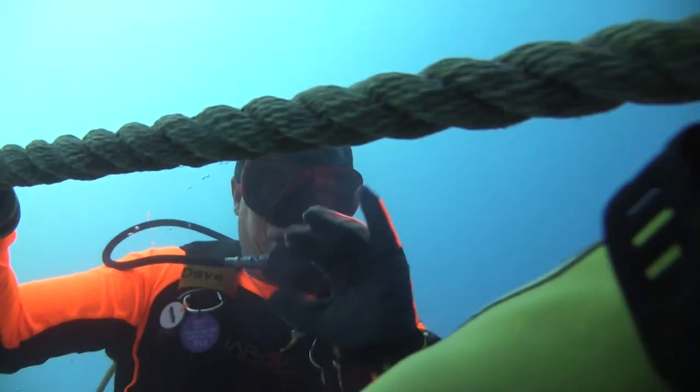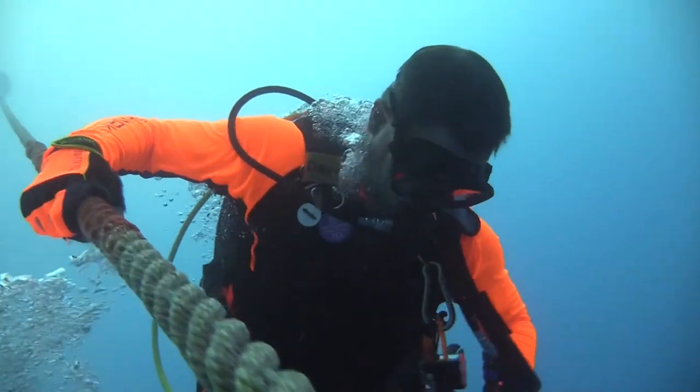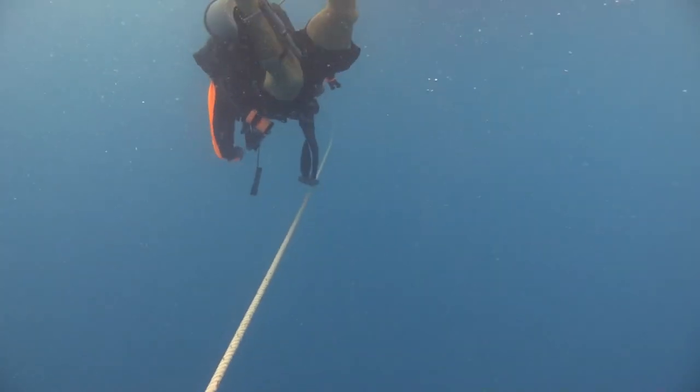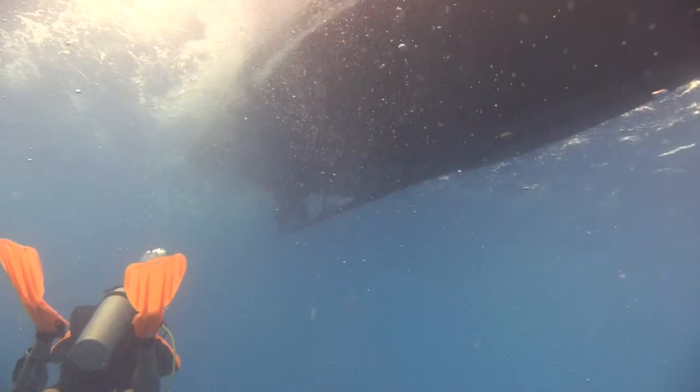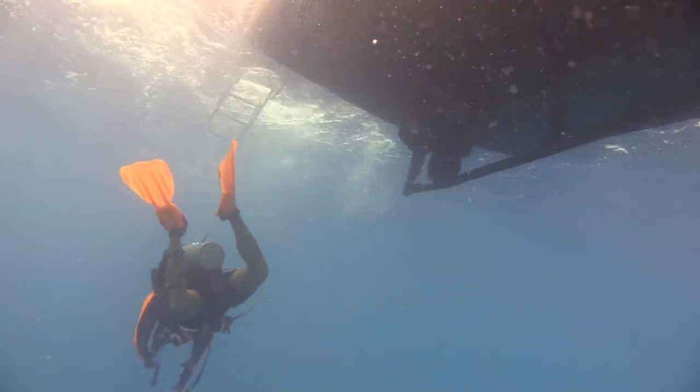On this dive, getting down in 4 knots of current and getting back up were the real challenges. This was a technical dive. The descent and the ascent was awesome.